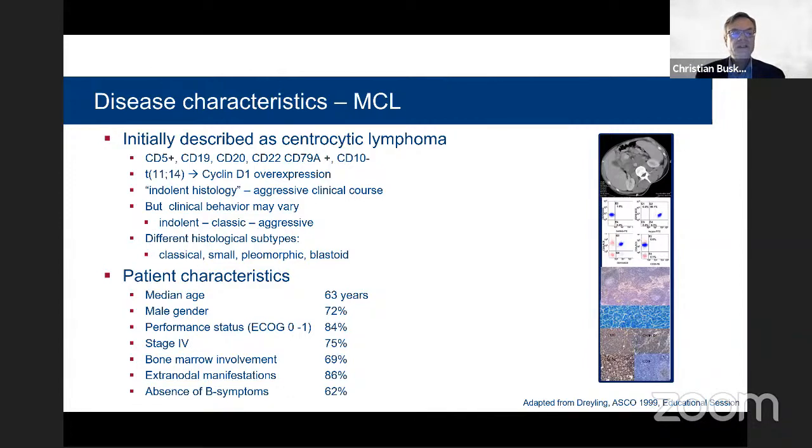Mantle cell lymphoma is predominantly male, so male gender is over 70%. And as with the other B-cell lymphomas, it is a lymphoma of advanced age. You see bone marrow involvement is very often the case, stage 4, and extranodal manifestation is also very typical for this disease, with around 80%.